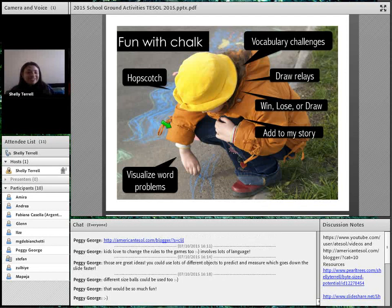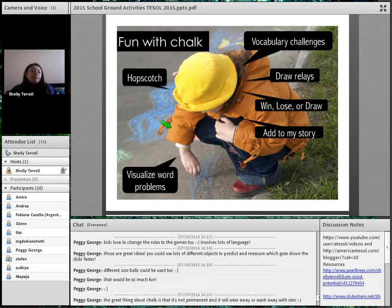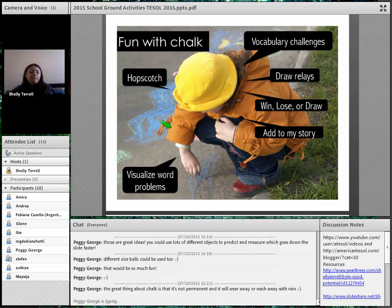The other idea is there's a lot you can do with chalk. You can have hopscotch, which teaches math and gets them moving. They can visualize word problems. One of the students can start a story. They can start the scene, and each one tell that scene.